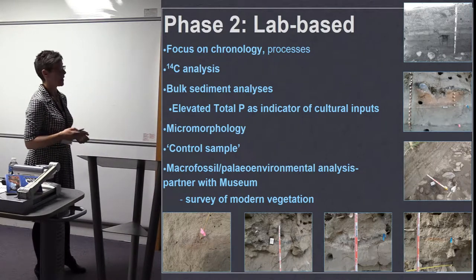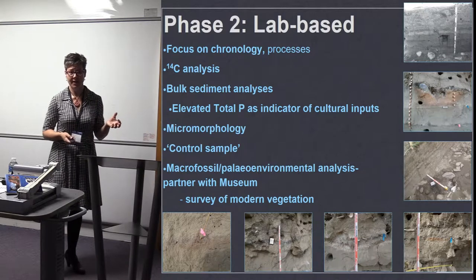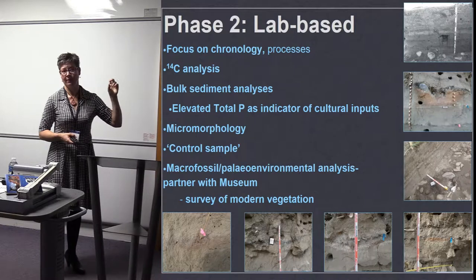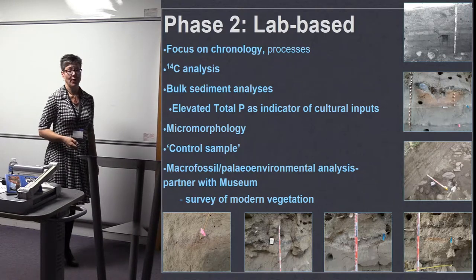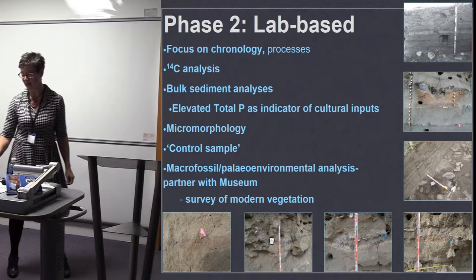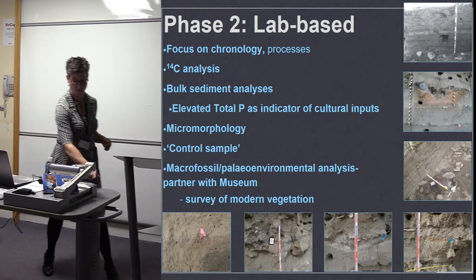So what I did was I sampled one of the buried soils that didn't have a ton of artifacts in it, and so we have that soil, and we have the fluvial sediments on top of that in this thin section. And we also partnered with the Royal Alberta Museum, who did some microfossil and paleoenvironmental analysis, as well as a survey of the modern vegetation of the area.